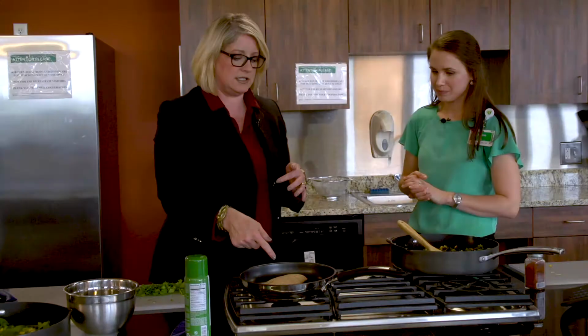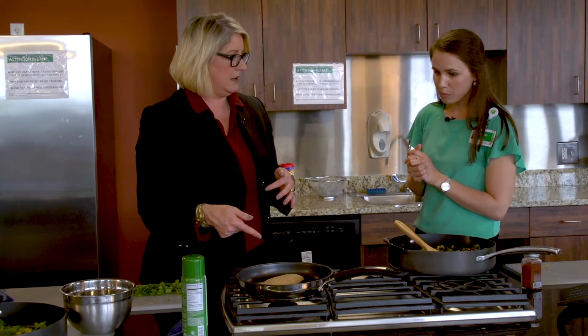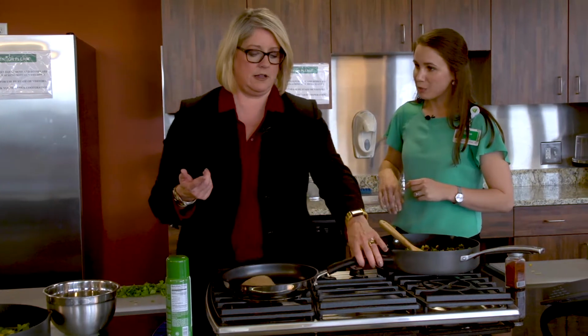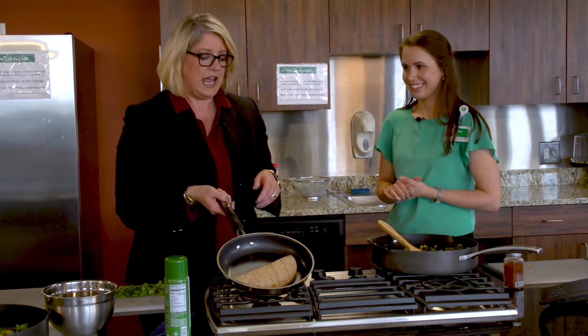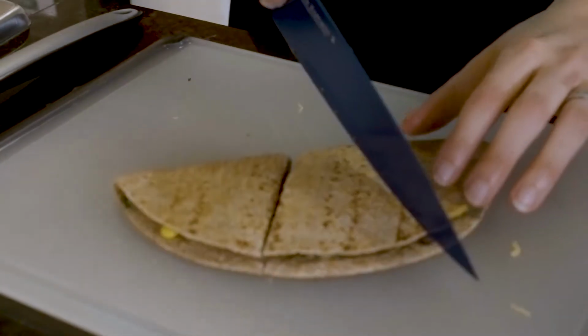This is a couple of minutes. Do you flip it? Yep, so we'll flip it after a couple minutes. It'll be nice and crisp and lightly browned on the outside, and then we'll be ready to enjoy. It looks fantastic, and it's healthy, and if you're interested in signing up, it's real easy to do.